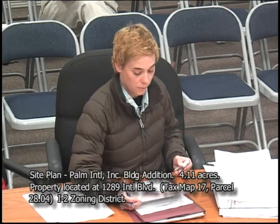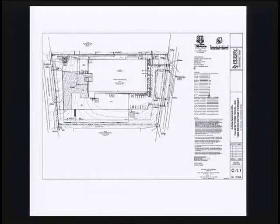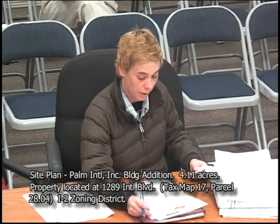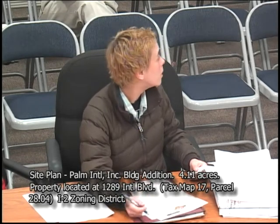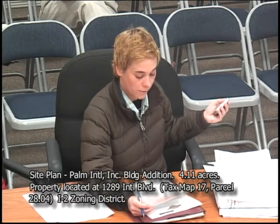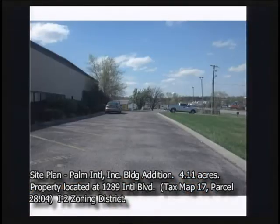And at the workshop, our technical items mostly centered on water quality, whether there would be any impervious runoff there, and the fire protection access. We did receive a letter from Perry Engineering indicating that there will be no changes to the impervious surface, and there will be no changes to the water quality or quantity based on the new addition. We also asked that they add in a 20-foot fire access lane, which they have done to the satisfaction of city staff and the fire inspector.